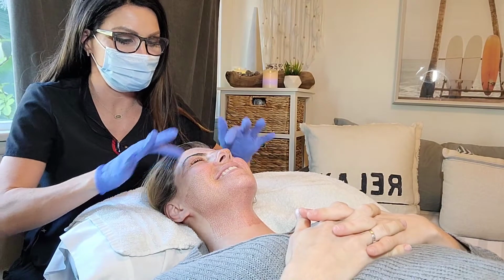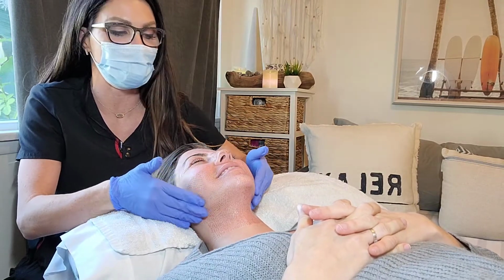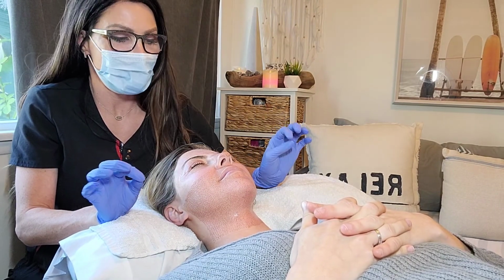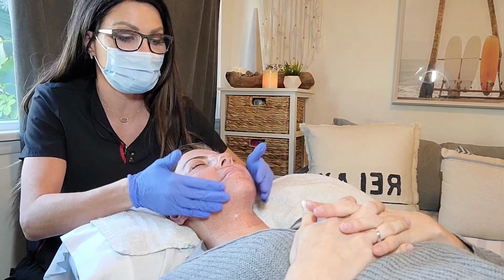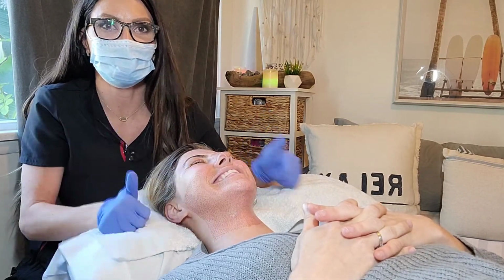Okay, so Liz's fibroblast treatment is done. She did amazing. She did so well. So now we just cleansed her skin to get everything clean and get that charring off. And now we're putting a cooling gel on, and then we'll put a post-procedure cream that has zinc in it to help with the UV rays, so when she drives home, she is protected.